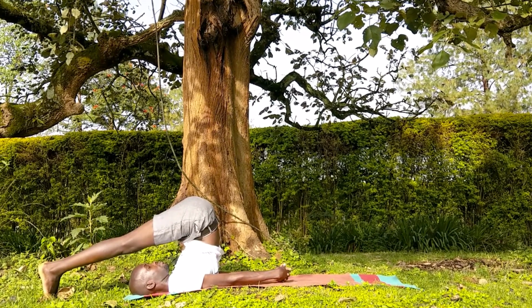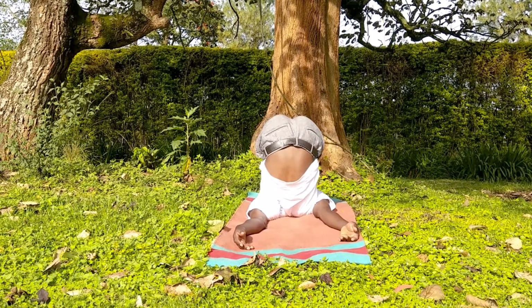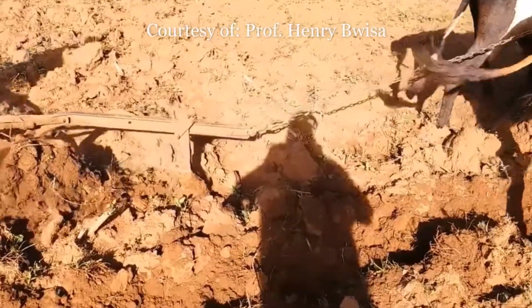If it's too much, feel free to rest your feet on top of a block or even a chair. Put a chair behind you and let the feet rest on the chair.